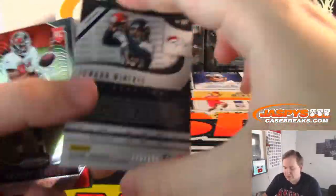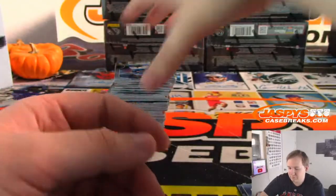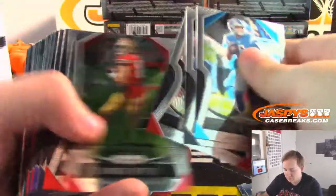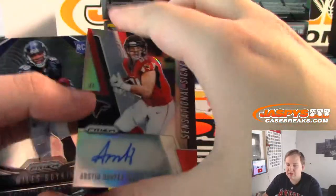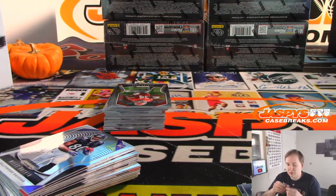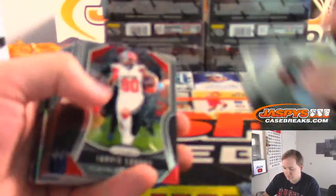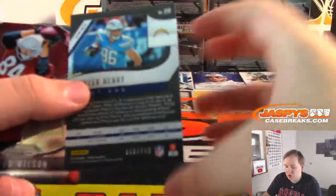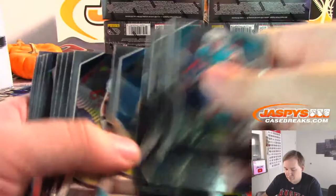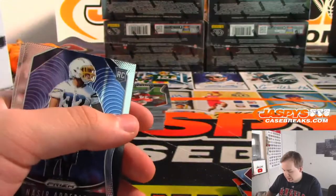There's Juwan Winfrey for Denver to 199. Austin Hooper, Falcons, Josh Exline. With the hoop. Sensational signatures, not numbered. Hunter Henry for the Chargers to 249. Darnell Savage, Prizm, Silver, and number to 99, Melvin Ingram.